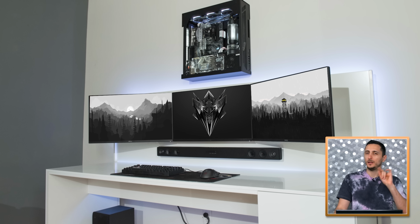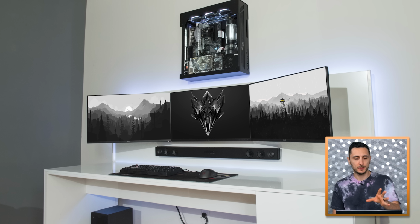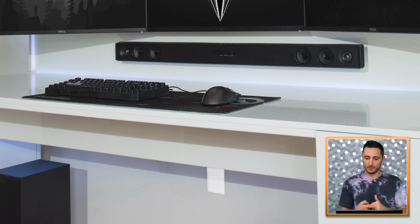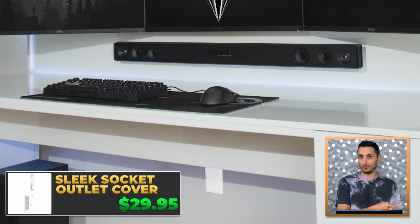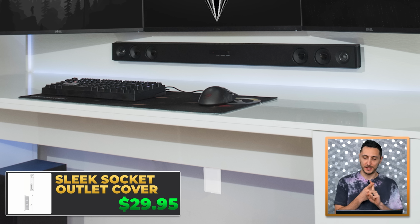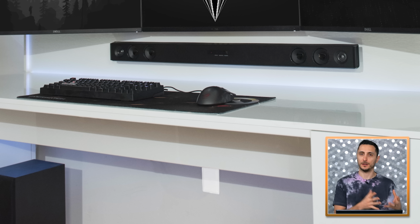The only teeny weeny problem I have with the setup, it's not really a problem, but more of a nitpick, is that you could have hid that one loose cable a lot better. You could use a sleek socket cover like this from Amazon if you want to completely hide the power outlet and the cable itself. You get a total of 3 plugs, and these are rated for up to 15 amps with surge protection, so you don't have to worry about any of your equipment popping your breaker.